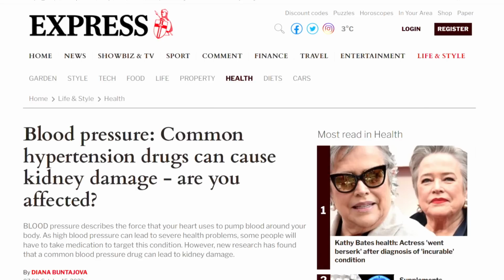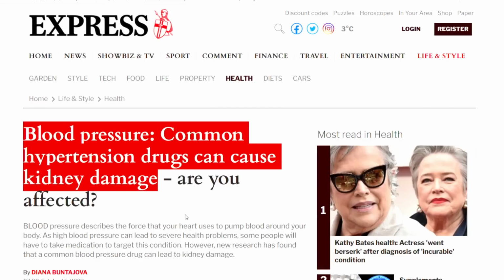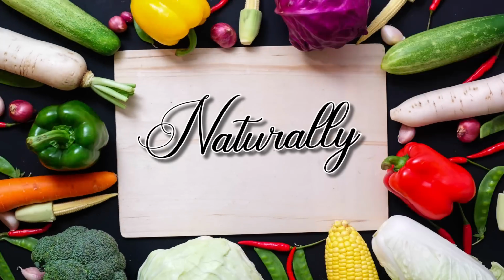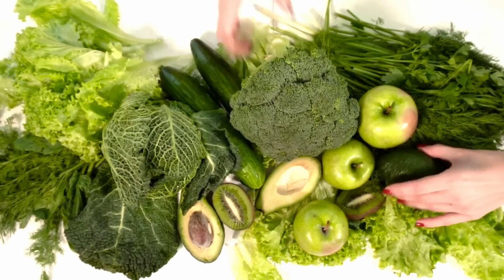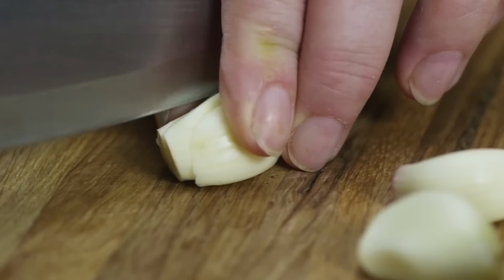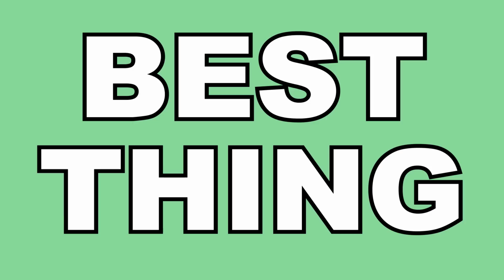What many people don't know is that the most common medications for high blood pressure have now been proven to be a possible cause of kidney damage. This is why if you want to reverse kidney disease, you really need to do your best to keep your blood pressure under control naturally. Good news is that today we are going to see foods, good habits, and remedies that work and have no side effects.